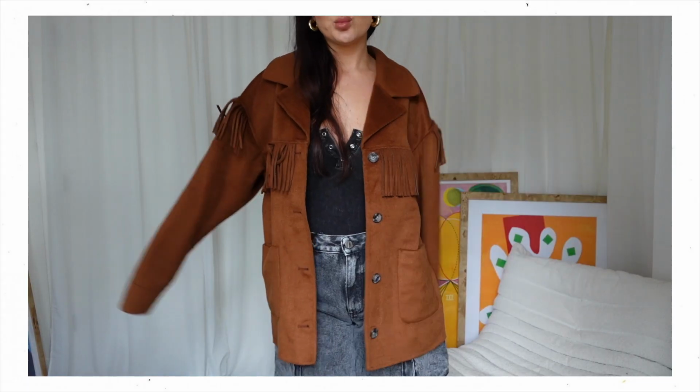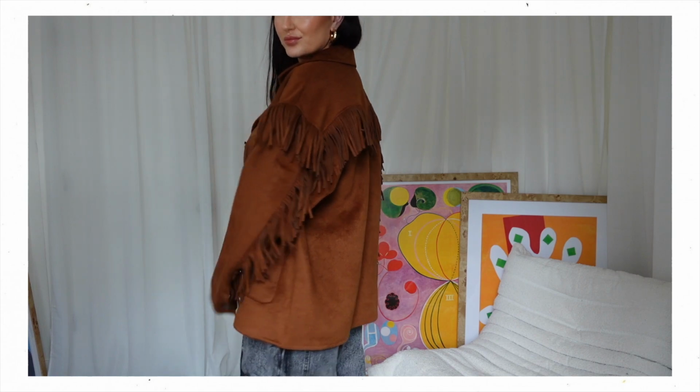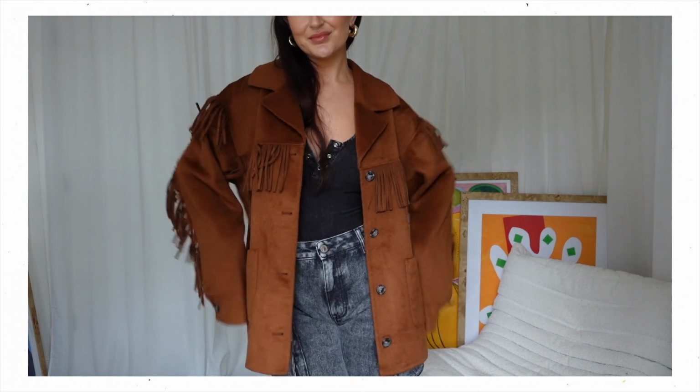I got this jacket, and I wanted this last year, but I wasn't sure how it was going to look, like if it was going to look cheaper, because sometimes fringe can tend to look a little cheap. This jacket, or shacket I guess I should say, is everything, and I wish I was going to like Jackson Hole or something, because look at that. I'm obsessed with it. That just is worth every penny in my opinion. The fabric is so soft. It fits amazing.